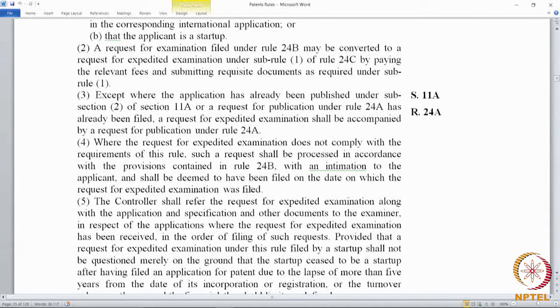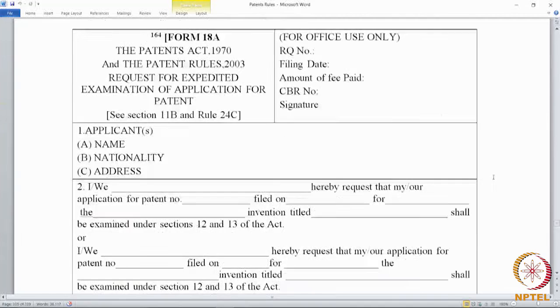Now, this allows you to convert a request that you have already made, a normal request for examination, into an expedited request. Now, obviously, if you are claiming the status of a startup, then you will have to file certain documents to claim that privilege. So, if you look at Form 18A, it is the form that is taken along with the request for expedited examination.